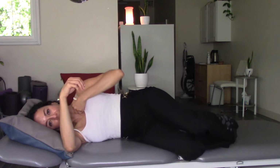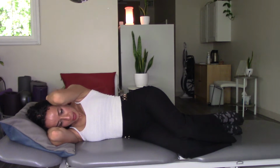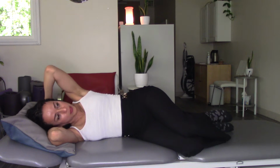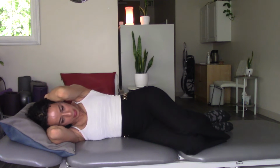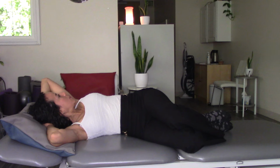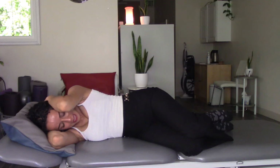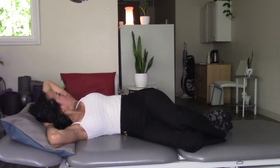Now you're going to go on the side, and you're going to put again the hands behind your neck. This time, you inhale, and exhale, you're going to bring the arm to the side. Inhale, elbows together. Exhale, arm to the side, and rotate your middle back to your upper back. Inhale, elbows together or a little bit close. Exhale, elbow rotate a little bit your upper back, middle back.